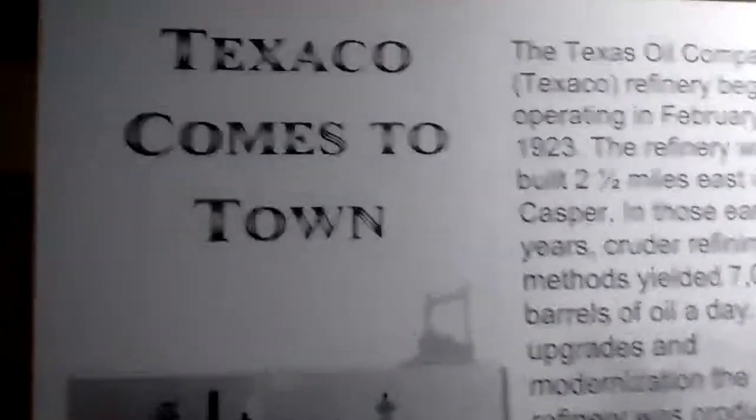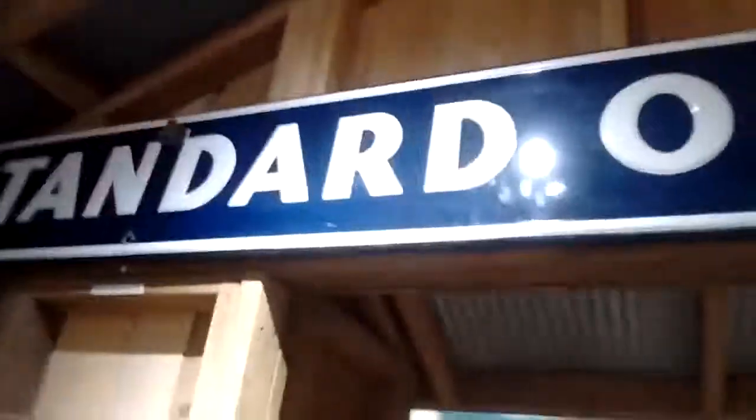People with resilience. Play that video of crap. Texaco comes to town. Midwest oil. This is the standard in oil. Salt Creek oil field. Fire exit only. Oh wait, no, that's. Oh hey, here's some drill bits.